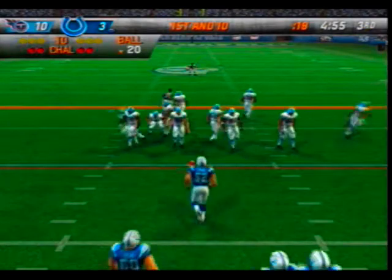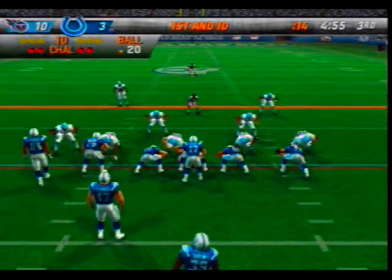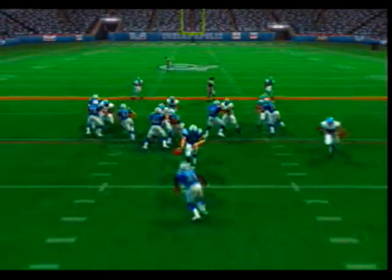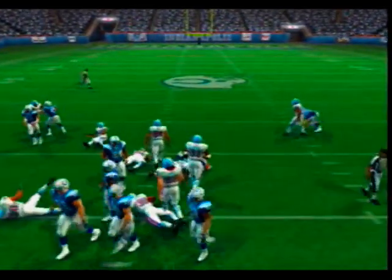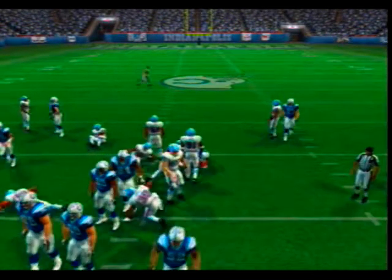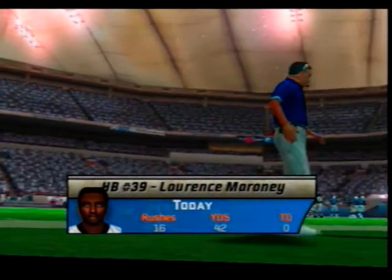First and 10, ball on their own 20-yard line. Rushing on first down has not worked out for them today. Less than a 2 yard per carry average. That's why they're losing. You've got to be able to get yards on first down. Green. He's there on the stop at the 27-yard line.